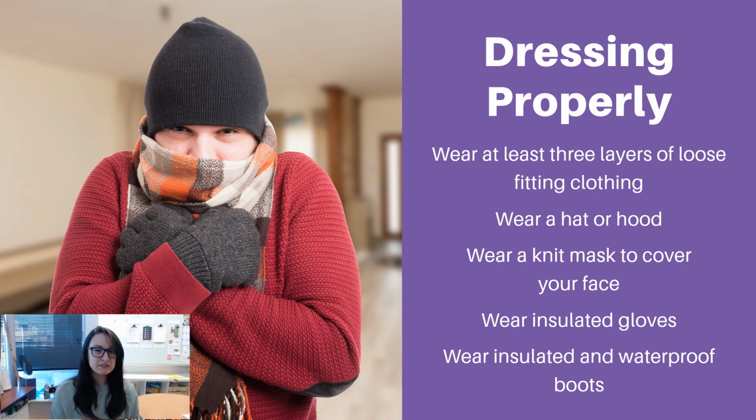Dressing properly is extremely important for preventing cold stress. The type of fabric worn also makes a difference. Cotton loses its insulation properties when it becomes wet. Wool, silk, and most synthetics, on the other hand, continue to offer insulation even when they're wet.